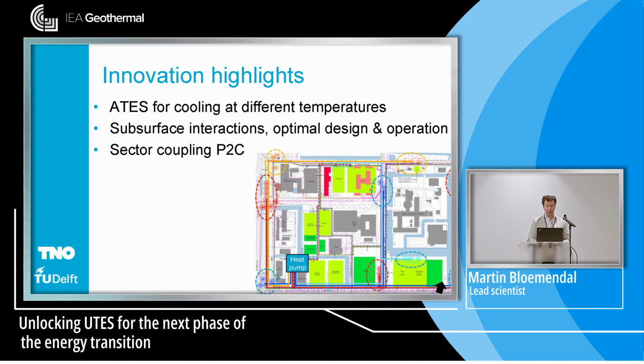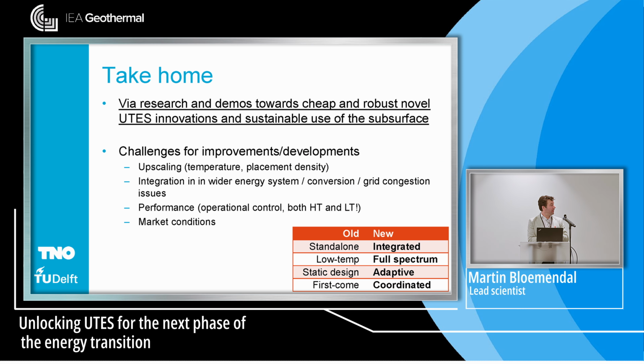So some of the innovation highlights that we have in this project, and so we use the UTES primarily for cooling at different temperatures and try to optimally integrate that in the electricity grid. So take home, via research and demos we try to develop novel, cheap, robust UTES innovations, in this case mainly ATES innovations, and by doing so also use the subsurface sustainably. There's still some challenges ahead that I didn't discuss, but these relate to the general challenge that we have, so the upscaling both in temperature level, placement density. As you see, this is quite densely placed already here. The integration in the wider energy system, the performance, make sure that the system optimally performs, and obviously also market conditions to be able to optimally leverage price variations.